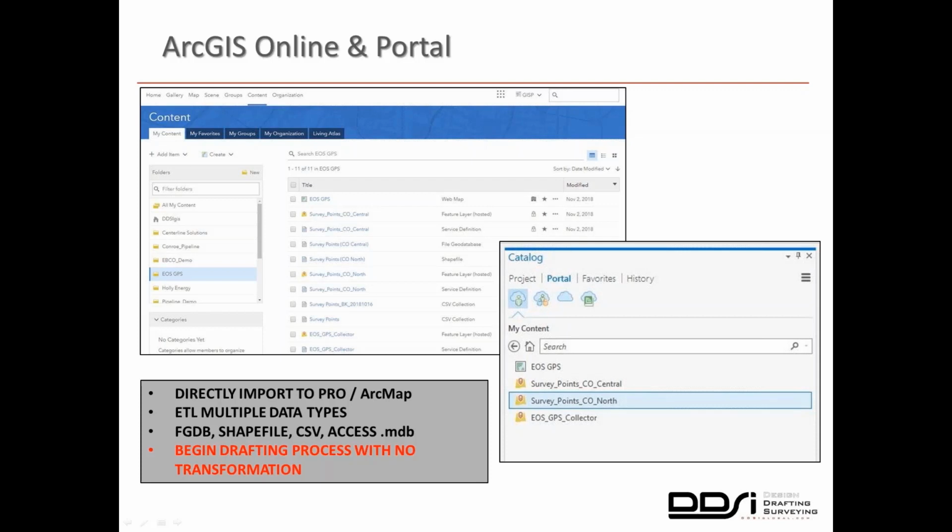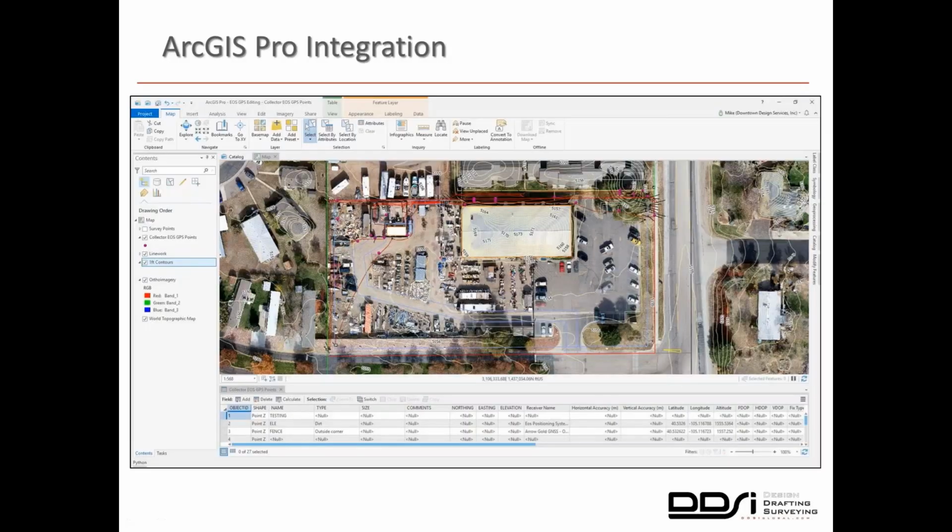As most of us are aware, Esri provides multiple ways for users to manage their data. We choose to host our Collector for ArcGIS projects in our ArcGIS Online account, allowing our other office staff to view and retrieve the data in just about whatever format they need. ArcGIS Online allows for multiple ETL formats to extract, transform, or load without having to use another third-party software. Since most of our final deliverables are drafted in AutoCAD Civil 3D, being able to directly download a shapefile or even a CSV, for example, without having separate staff members process the data saves us even more time.